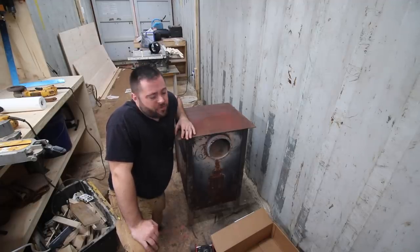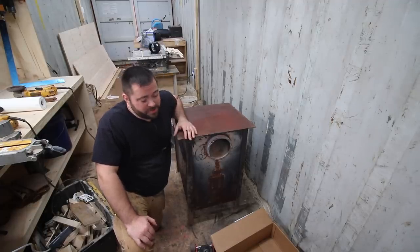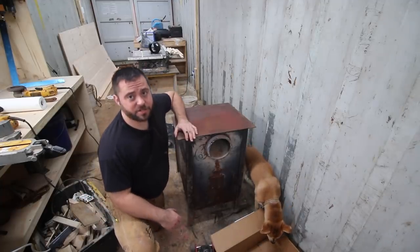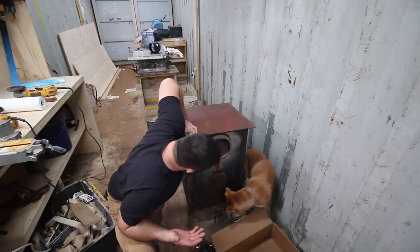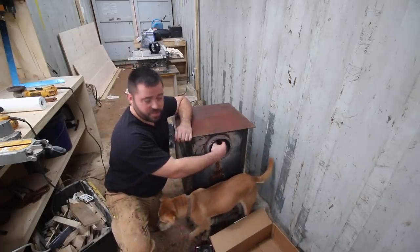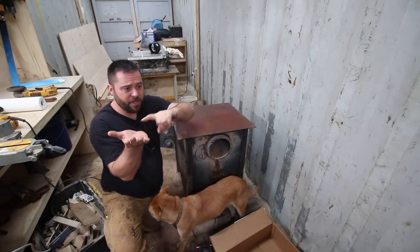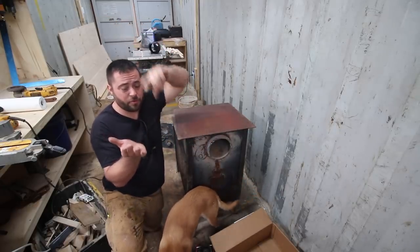I'm always going to be out here when this thing's going, and when I'm not out here, I'm going to close out the dampers and almost smother the fire out. So I don't think it's gonna be a major issue. Again, if there's a problem, I can just come in there with some quarter inch steel. Might put a plate up top there so the heat comes up and has to go around that plate before it comes up and out.